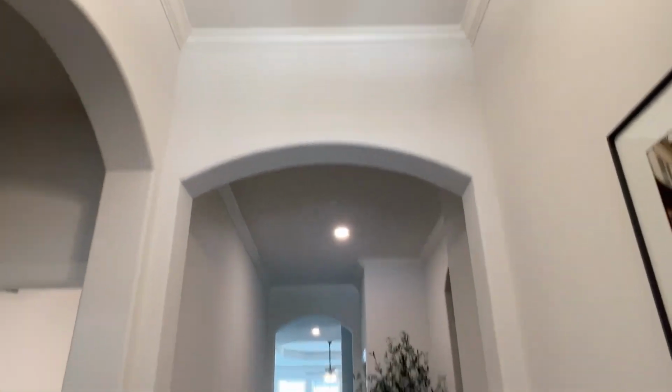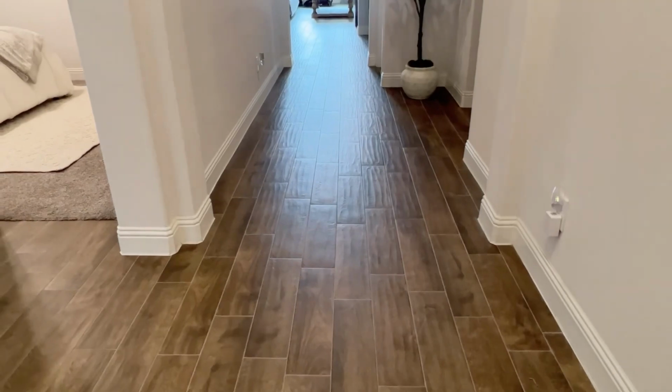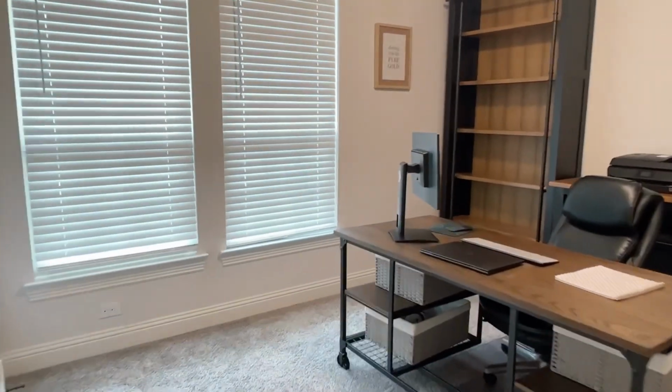Tall foyer and porcelain plank on the floor. Nice wide baseboards to the left. Here's the first bedroom at the front of the house, a double closet. Carpet looks new. It may not be new, but it looks very good.